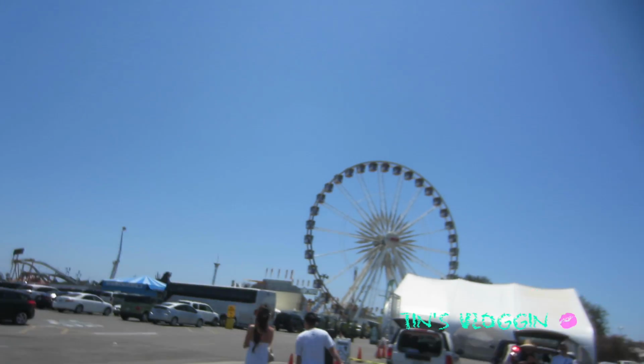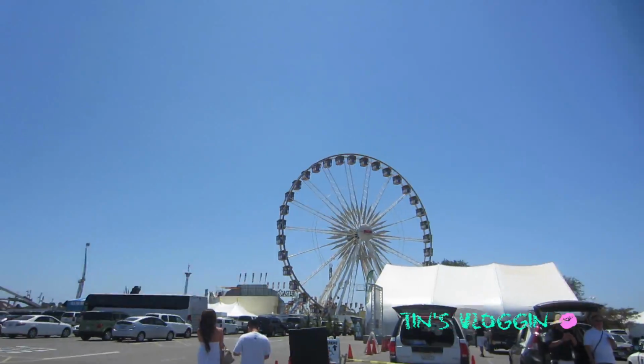We are finally here at OC, and now we're gonna take a shuttle to the OC Fair. Thank you to Charlie for giving us all the tips since we've never been here. We are here, guys! We're here at the OC Fair!